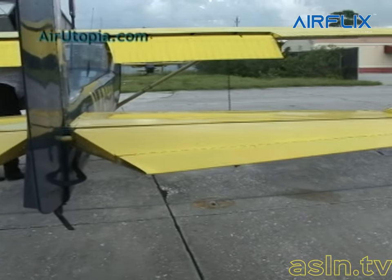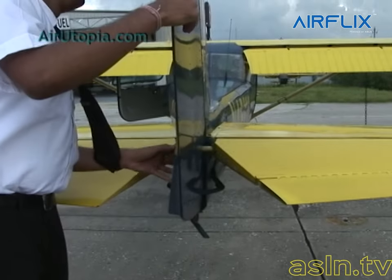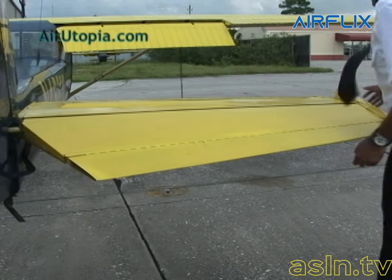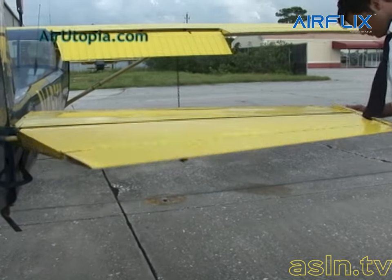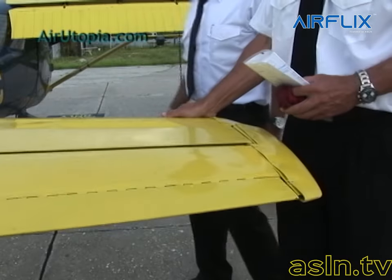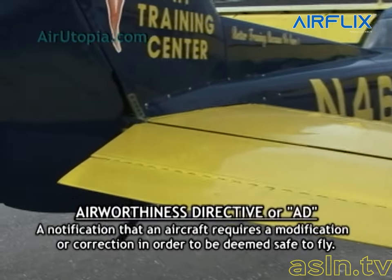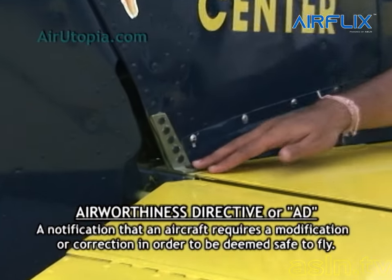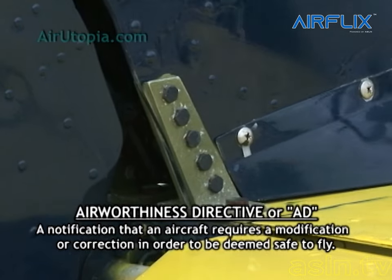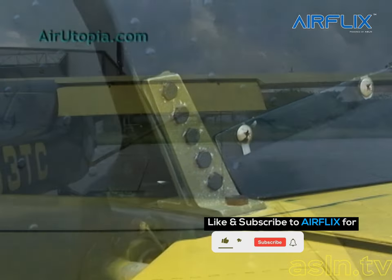Left elevator check, free movement, no obstruction, cores seem to be in place, nuts and bolts in place, check. Checking the right elevator, nuts and bolts in place, hinges of the trim tab seem good. Try to move this here, make sure it's sturdy. Alright. And then there's an AD on those brackets there that are green. You want to inspect that very carefully. Make sure there's no cracks in here. And they are on the bottom, on top, on both sides. Alright, check. Very good.